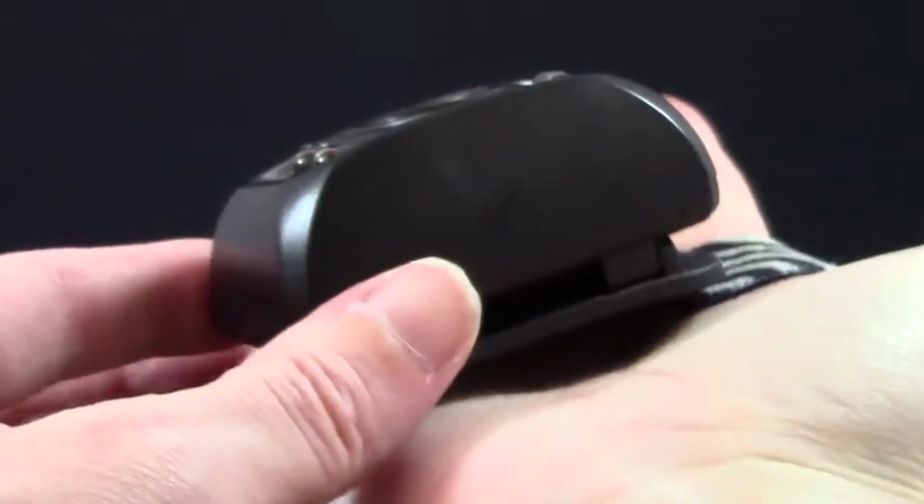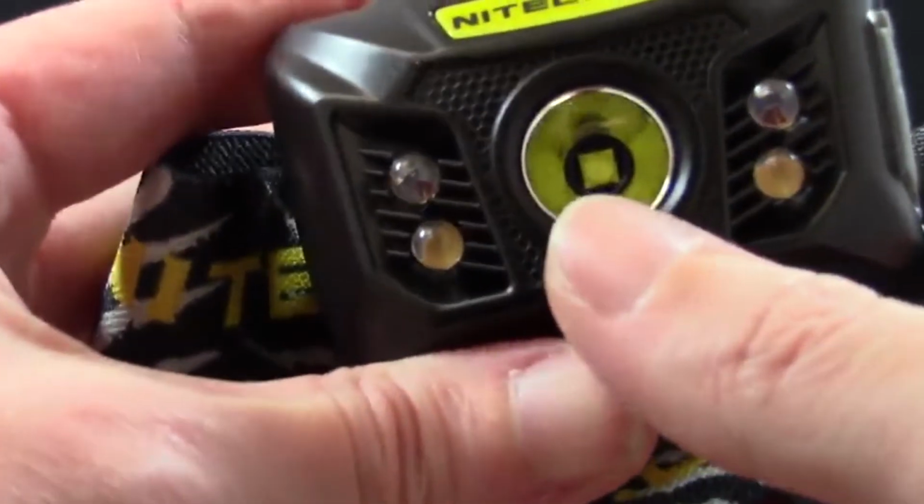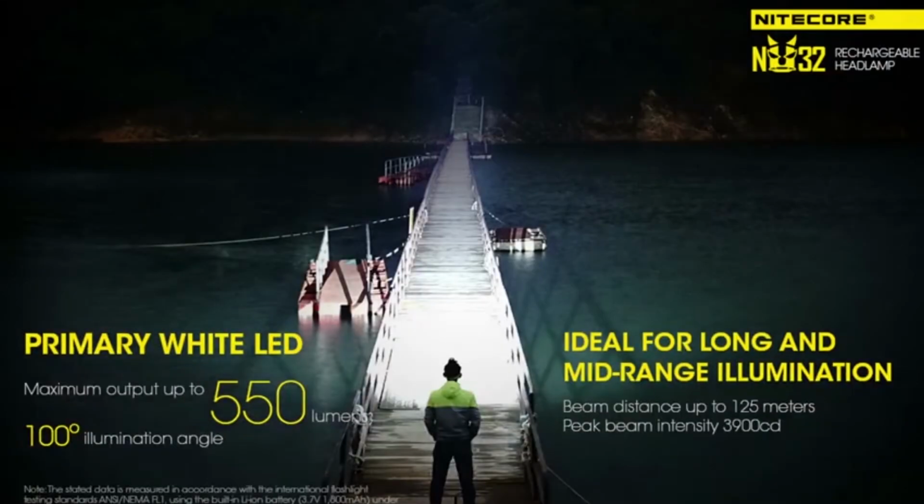This features a max output of 550 lumens. And it can throw that beam a maximum of 136 yards. It essentially has 3 modes. The white LED, it has red auxiliary LEDs, and it has an auxiliary mode for flood.